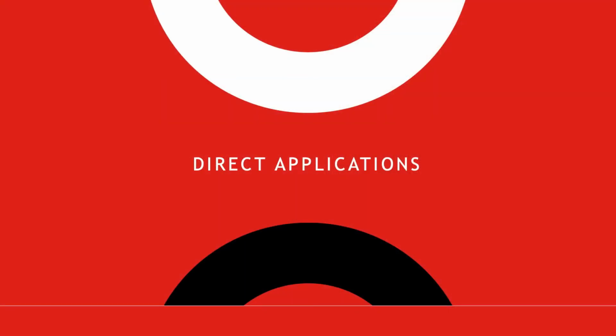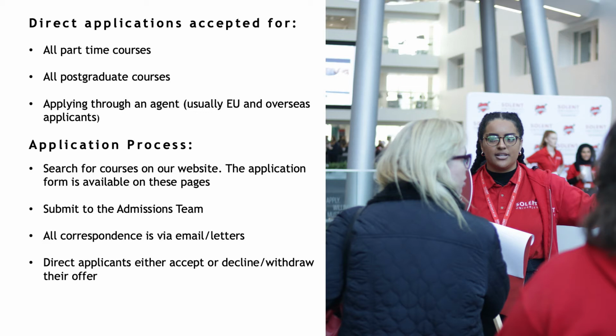At Solent, we accept direct applications for our part-time courses, including our HNC and apprenticeship courses, all of our postgraduate courses, and students applying through eligible agents. These are usually EU and overseas applicants. For the application process for these, it will depend a little bit on the course that you're applying for. However, for our postgraduate courses and part-time courses, you can do this directly through our website. If you're doing it through an agent, they will do this for you. This will then be submitted to the admissions team directly, and we will send you correspondence via offer letters and emails.